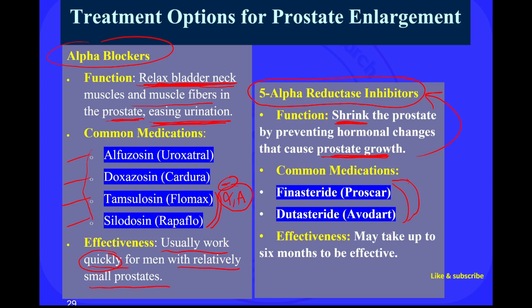Effectiveness, this is an important issue here. When you prescribe a 5-alpha reductase inhibitor such as finasteride, it will take up to 6 months. They said 3 to 6 months to see the effectiveness of this medication. The alpha blockers work quickly, so you can now compare between the two groups of medication.